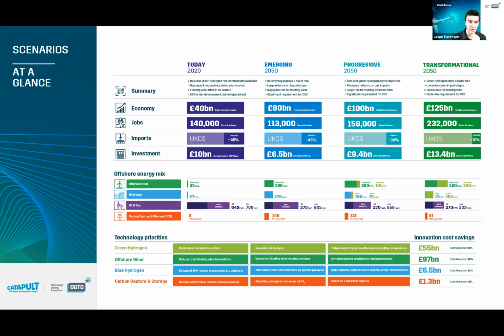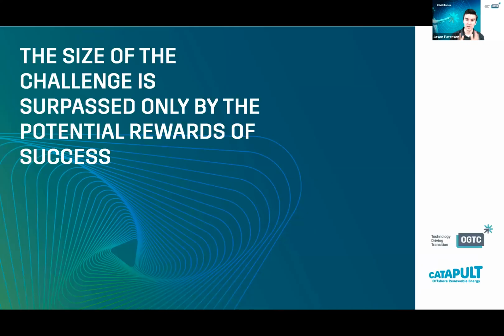Conscious of time, I just want to nip onto my last slide because I want to leave you with a few key messages. 20 minutes is a difficult amount of time to try and get across this amount of information. But I really like this little quote or passage from the report: The size of the challenge is surpassed only by the potential rewards of success. And I think that really sums up the work that we've done in the IEV. So I just want to leave you with a few key messages.